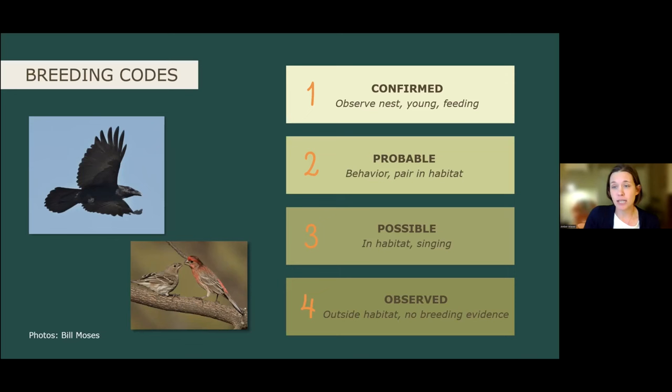So as we start the Atlas, we're going to have a lot of species that are in just these observed or possible categories. And our goal is to, over time, move as many of those species into probable and confirmed categories.